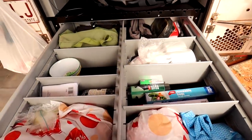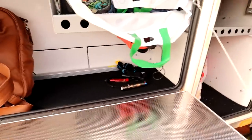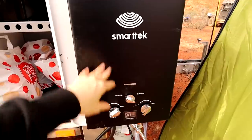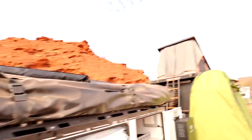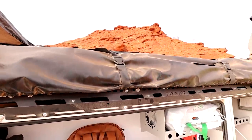This is like a dimmable light. Heaps more storage in the back. Drawer. Camera here, charging, dry food here, that's washing, the same shower that was in the X2. The Dometic rooftop tent is pretty good, it's just much smaller than the previous one, but it is electric, so you press one button and it goes up.